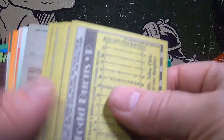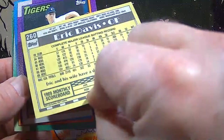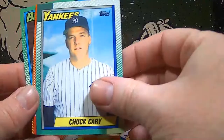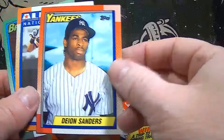All right, here's a 1990 pack. Let's see who we can pull out of this one. Let's see. Galarraga and Gaetti. Cool, Eric Davis. He was a popular player. Jeff Robinson and Mike Fitzgerald. Got Burns and Sandy Alomar. Belinda. No Hall of Famers in here. Oh, how about a Deion Sanders? That's a cool one. Isn't that a Deion Sanders rookie card? I believe it is. Yeah, in 89, he came up to the Yankees. So that's a cool card. And Kevin Mitchell and Bill Krueger.